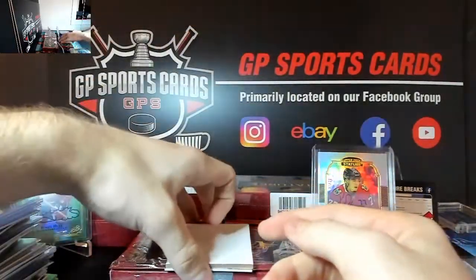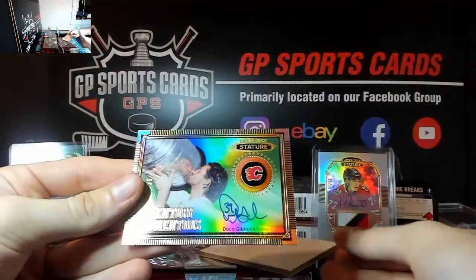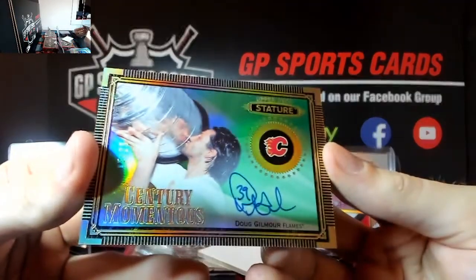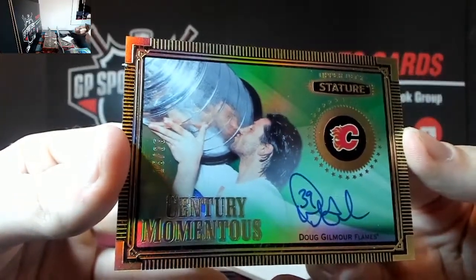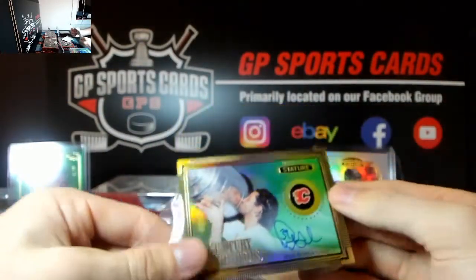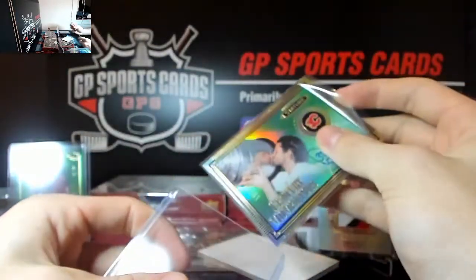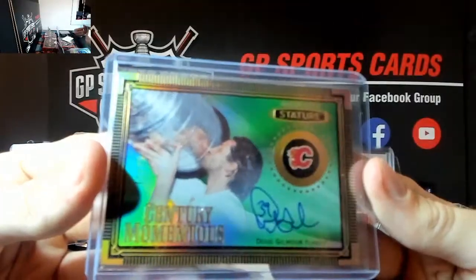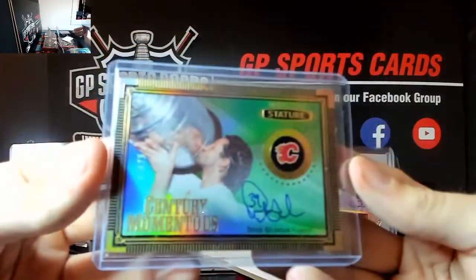And our final card, hopefully it's an auto. This would be so nasty if it's an autograph. Wow. Doug Gilmour, Century Momentum autograph out of 25. What a card. Autograph Legends, 15 out of 25. Doug Gilmour. Beautiful. Congratulations, Gilmour spot. That's probably the one card you were searching for if you chased him down. Doug Gilmour.